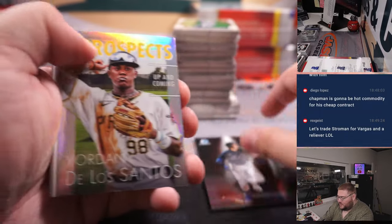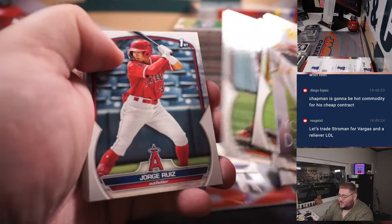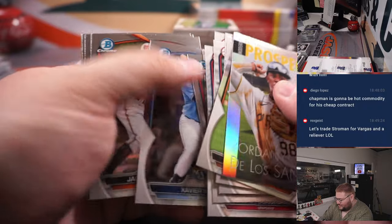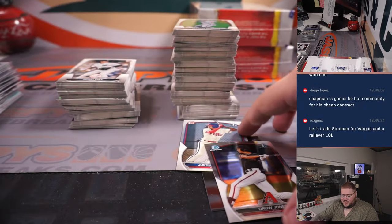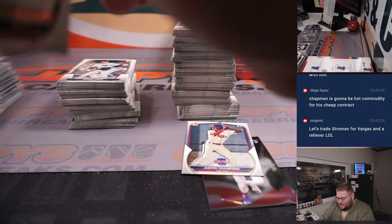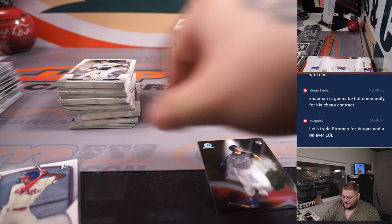Brett Baty on the spotlight. How about those Mets, man? What is going on with that team, huh? Just complacency? Drew Jones, Chrome first. They're just, you know, not heads in the game? Like, what's going on with the Mets, man?